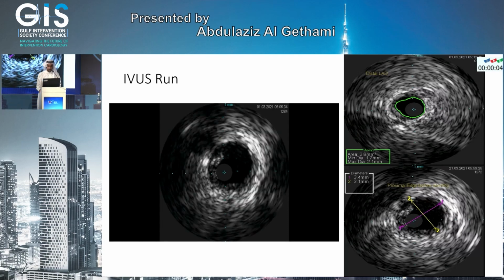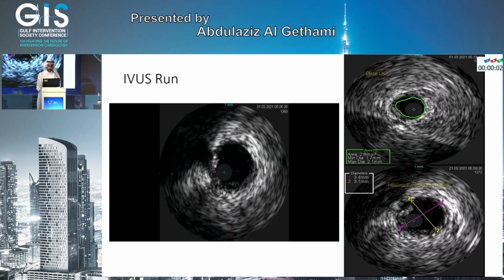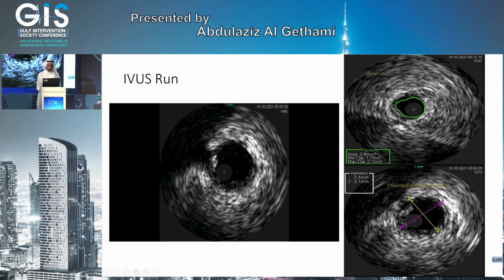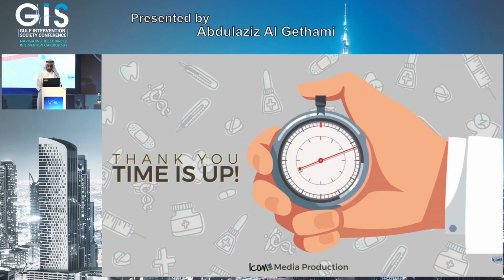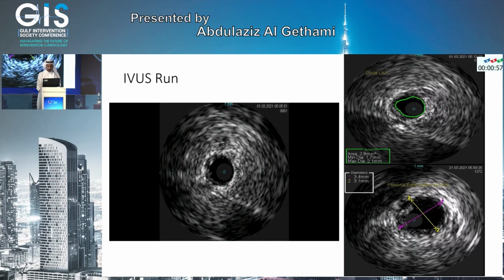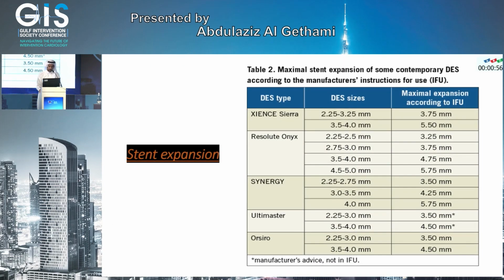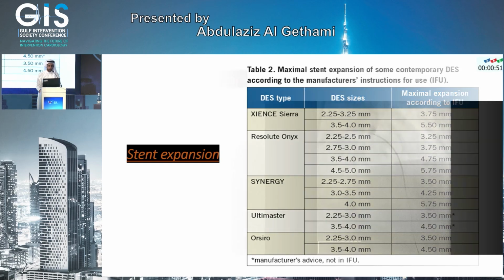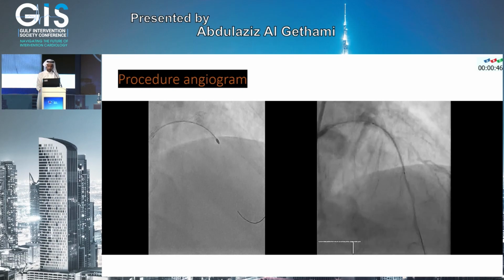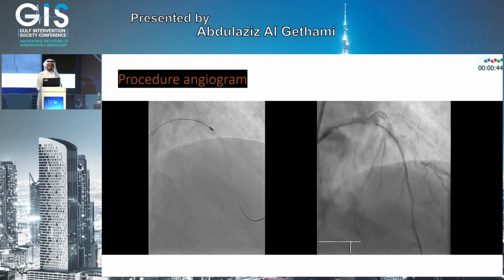So this is a calcified lesion. It's more than 200, at least 230 degrees calcified. We decided to go for a rota. For you, one minute, we'll go quickly. Yes, please. Because of the lesion, we needed a long lesion that can be expanded proximally based on the stent. We did rotablate. We did put the stent.